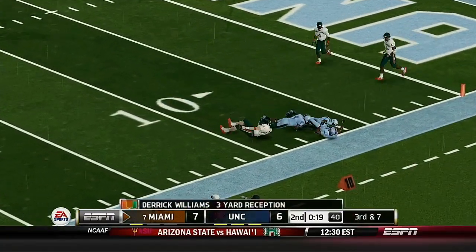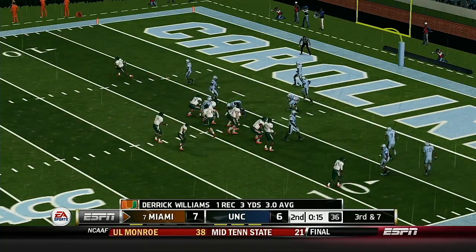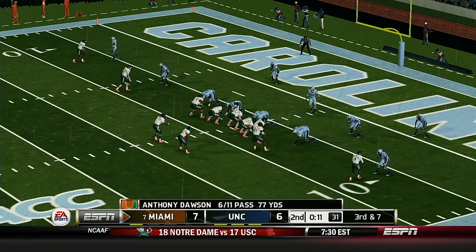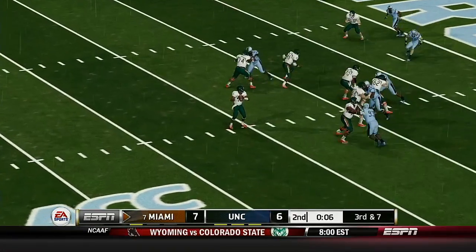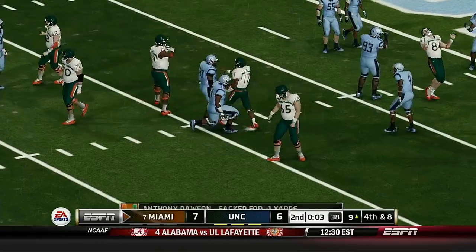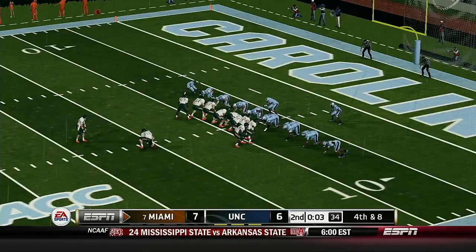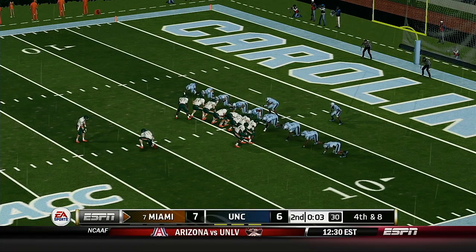Gets it out quickly, and he tackles him hard at the 7-yard line. He's going to try and scramble, and he's going to be sacked. Coaches don't like it when their quarterback gets hit like that. And don't be surprised to see the old coach get on his lineman to protect the quarterback a little bit better. The field goal unit's out on the field, and they're going to try to get these guys 3 points before halftime.